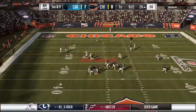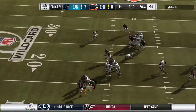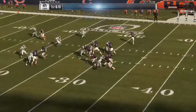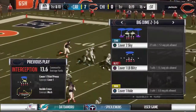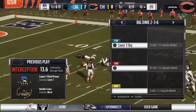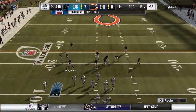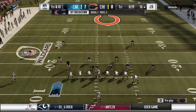On 3rd down, Trubisky. And he fires one that's intercepted. Picked off by Ken Crawley. And the return just out across the 15 to the 16-yard line. So that's back-to-back drives where they've thrown an interception. Ordinarily, we look at the offense and say, what's going on with your scheme? Maybe we should look at the defense and just give them a whole lot of credit. They've got them frustrated right now.